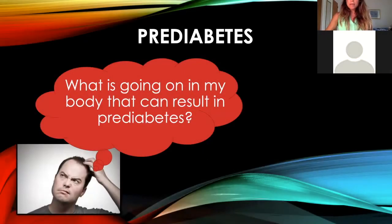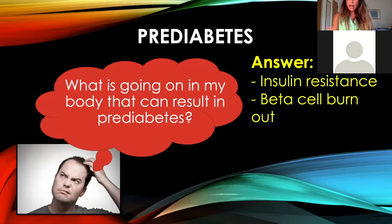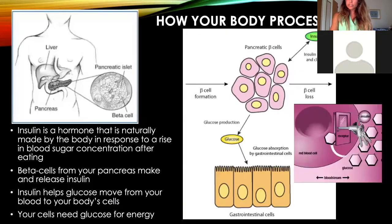So in people that have prediabetes, there's usually two things that happen in the body that are driving the blood sugar to be higher than it should be, and that is insulin resistance and beta cell burnout. I will explain what these two mean with a couple of fun pictures.